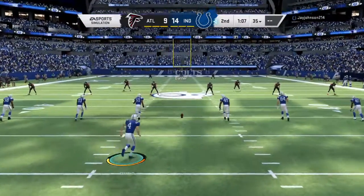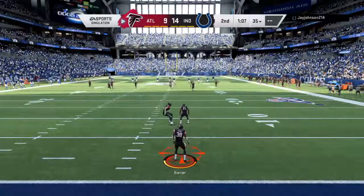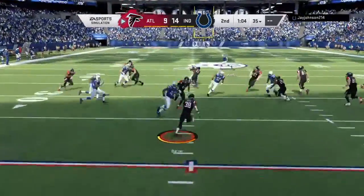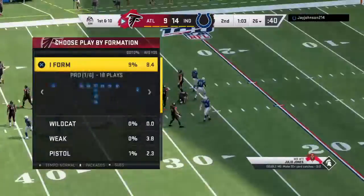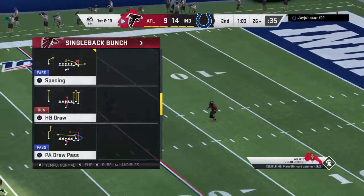And here's Vinatieri now to kick it away after the touchdown. This is taken at the 3, and he'll get it up to about the 26-yard line, just across the 25.